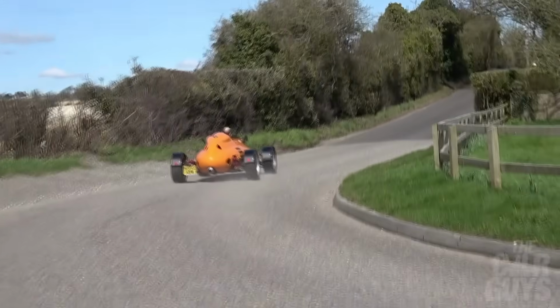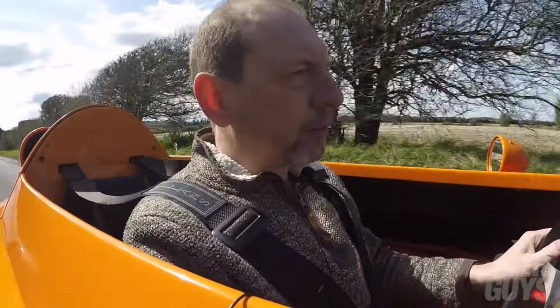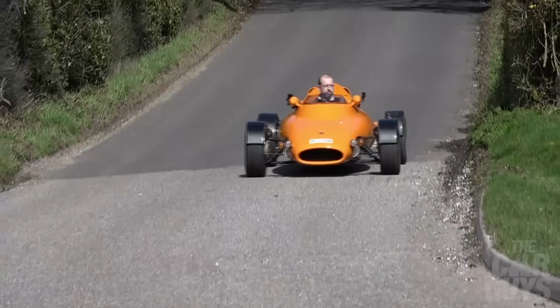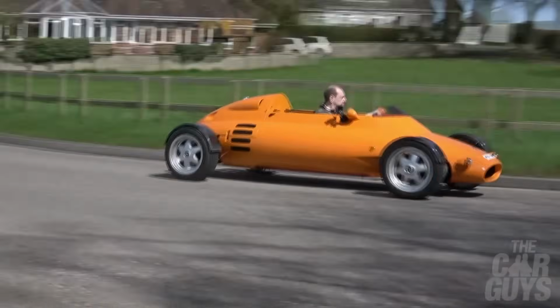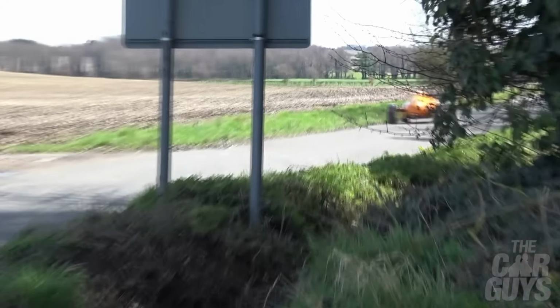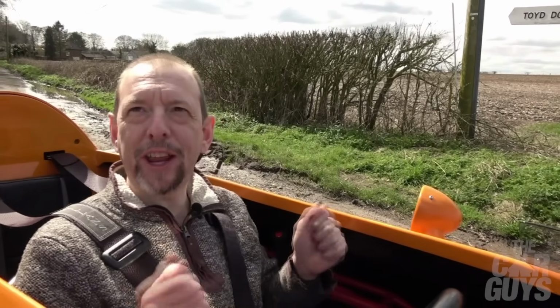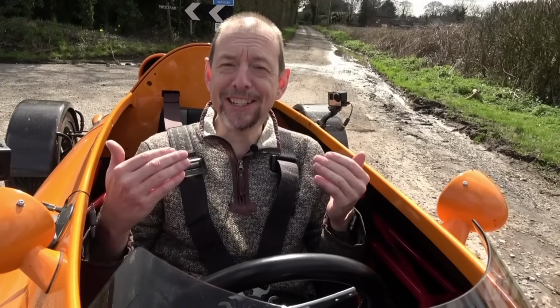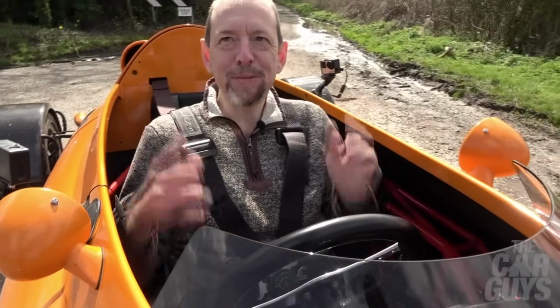Pitch it into the corner, apply a bit of throttle. And we're off. This is truly one of the most epic driving experiences you can have. It's like driving a go-kart on the road. It's so much more because you've got that racing car, which is just incredible. The whole thing is just an amazing experience. I'm absolutely exhausted, physically and mentally. It's too much to take in.